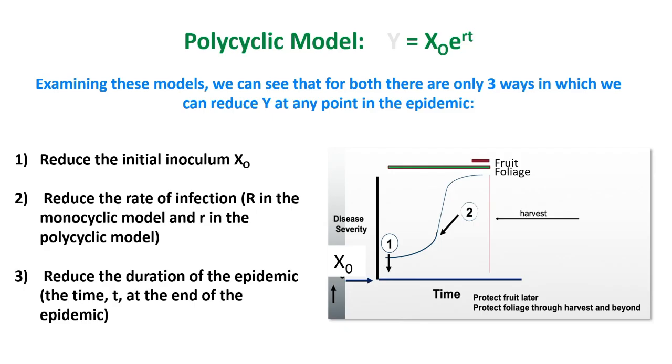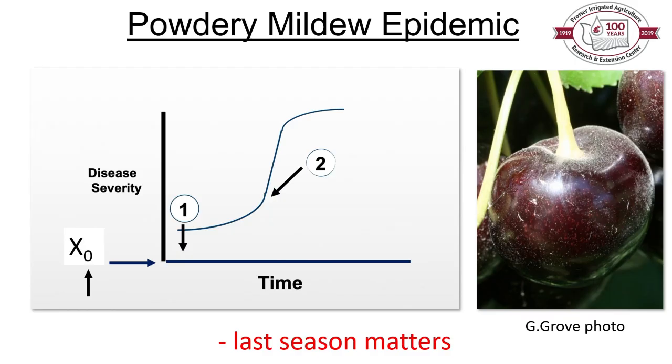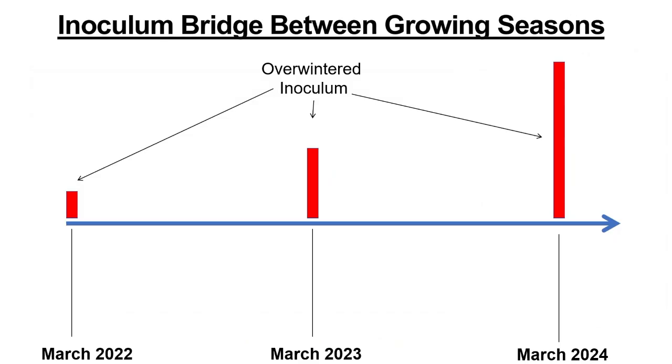Another way to look at this is maybe shift the epidemic in time. And this is actually useful with some diseases. But again, looking at the disease progress curve and X0, which is the overwintered inoculum, last season matters. If you had a bad mildew outbreak the previous growing season, the chances are that X0 is going to be higher than if you had not had an issue the following season. And again, back to this, that's what's going on.